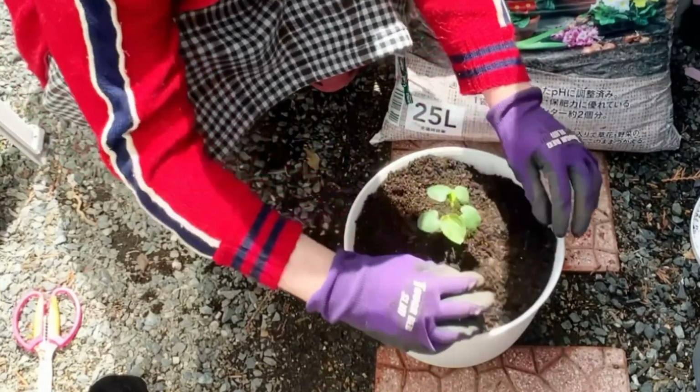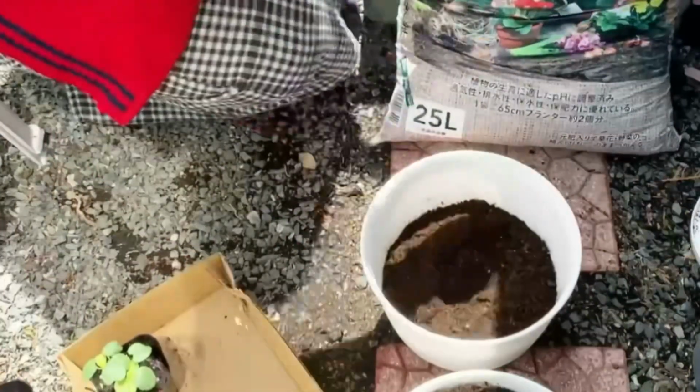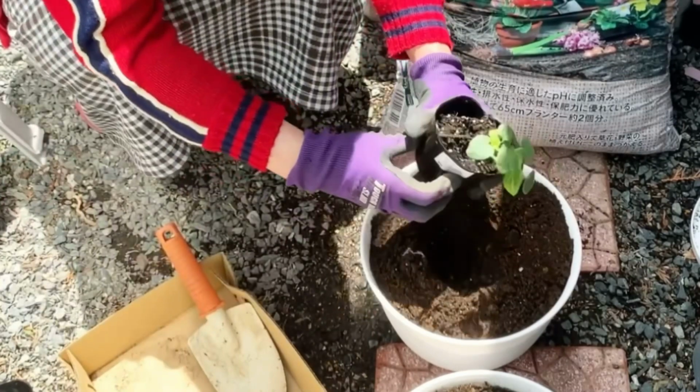I will plant only two okra to try whether it's okay in a planter or not. First time, so I'm just going to try.